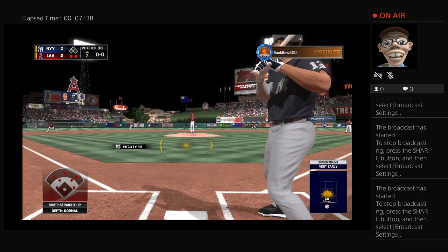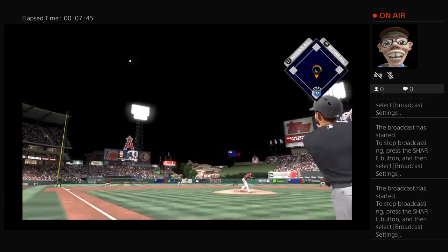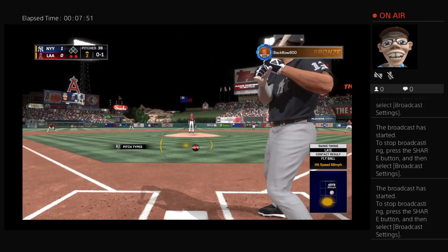Now to the plate, Ender Inciarte. And the average isn't pretty. Down into the roaring 220s to begin the ball game. And here's a ball hit in the air. And they can't run it down.